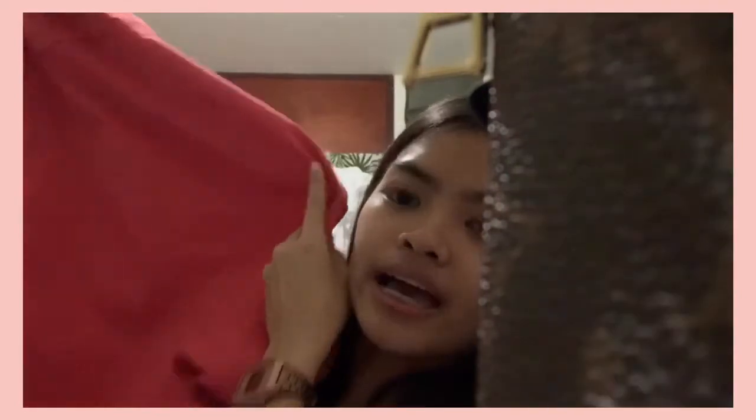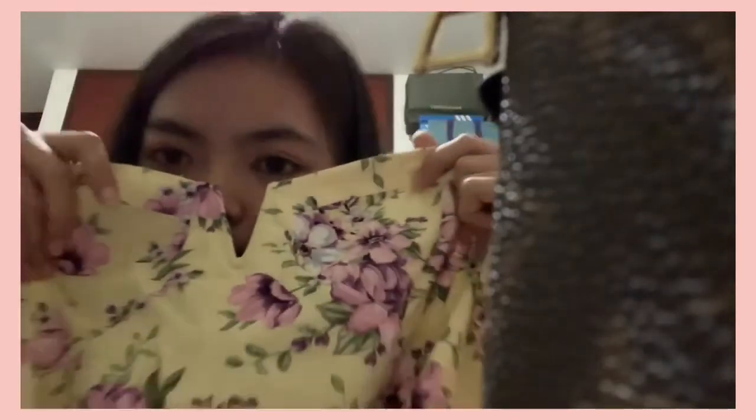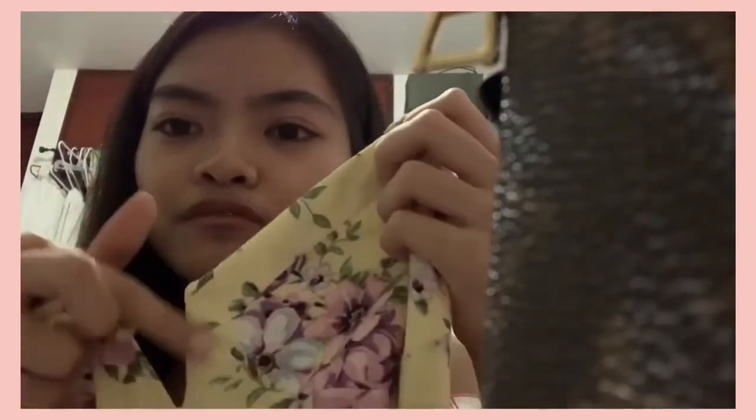So yan. Also got a yellow floral dress. Na ganun din yung parang style. Pero yung sa part na to, like yan, may pagganyan siya. I don't know what was that. Pero parang may pa-V siya dito. So, yeah. Super nice din ito, guys. And for sure, makikita niyo din to sa mga IG posts ko.